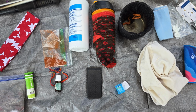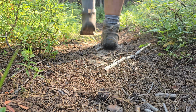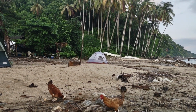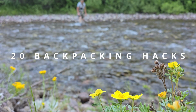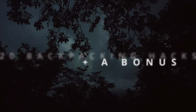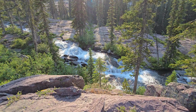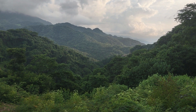These hacks aren't just clever, they may just save your next backpacking trip. Backpacking is one part adventure, one part problem solving, and sometimes the smallest tricks make the biggest difference. Today I'm sharing 20 unique hacks that'll help you pack smarter, hike happier, and stay one step ahead on the trail. I hope they make your time on the trail easier, more comfortable, and even a little more fun. Some of these hacks might just change the way you backpack forever, so let's jump right in.